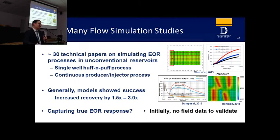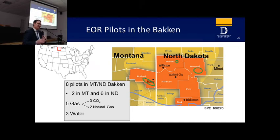Because most models, if you're doing flow simulation, you need to validate, you need to match that model to some field data. But we don't have any field data to really test it on. So we don't really know how good or bad these models are. But starting kind of again maybe 2010, 11, 12, we started doing some more testing in the field.